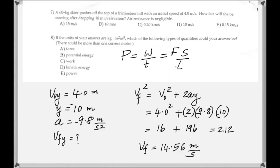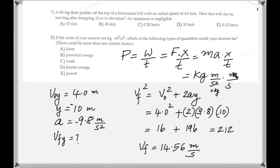And number 8, to find the unit, you have to go with the formula: power is work over time. But work is force times distance. I'm going to replace that with x so you don't get confused. Mass is in kilogram, acceleration is meter per second squared, and x is the displacement in meters. So when you combine, you get meter squared here and second cubed here. So that's how you get the answer. That's the unit of power.